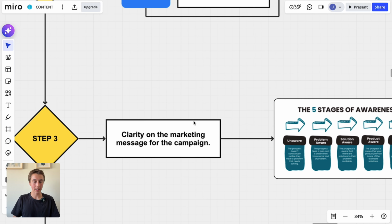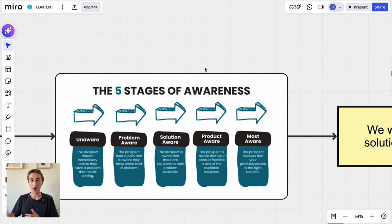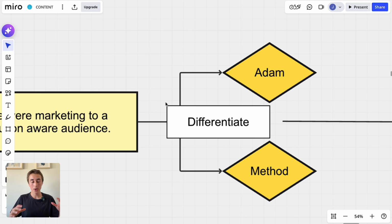Step 3 was getting clarity on the marketing message for the campaign and also the offer we're going to sell at the end. Knowing what awareness level you're actually marketing to with this campaign. We were marketing to a solution-aware audience. And when we do that, the goal is to differentiate the offer owner, in this case Adam, and the method from everything else out there in the market.